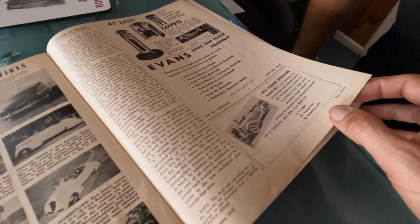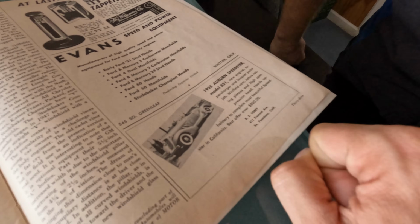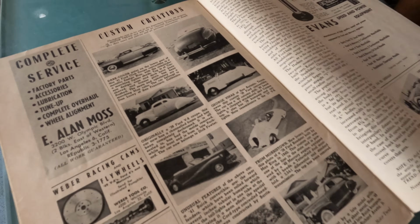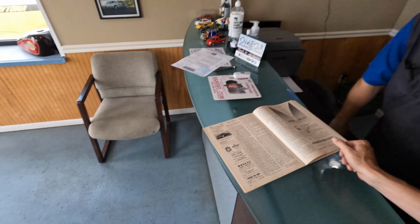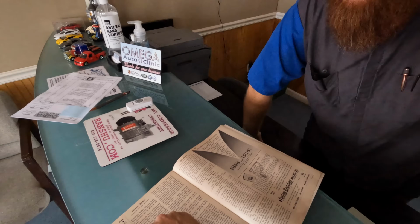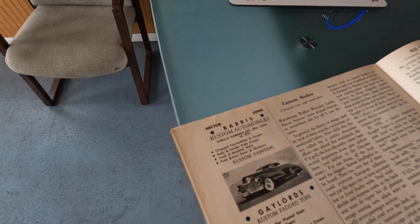You can see the cars for sale, like a 1935 Auburn Speedster for $800. $800? Can you imagine? And all these old custom body cars. I mean, we're starting to customize things in the 1940s, but really in the '50s, of course, when they were doing all the crazy customs. But yeah, even Barris, the guy who did the Batmobile for Adam West, you know, that TV show, he was advertising in this back in the day.